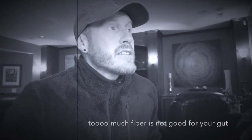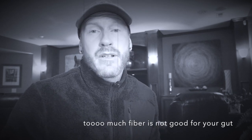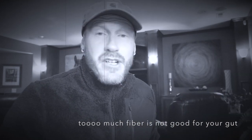One of the myths in the plant-based world is that the best thing for your gut is fiber. Tons of fiber, tons of plant food. You're not a cow. That's not how your gut biome works. Your gut biome is an acidic place. It needs to digest fats and proteins and assimilate those fats and proteins into your skin cells, into the cells of your organs in order to regenerate them.